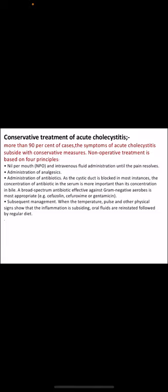Conservative treatment of acute cholecystitis. More than 90% of the cases with symptoms of acute cholecystitis subside conservatively by non-operative methods, depending on nothing by mouth, intravenous fluid, and antibiotics. The antibiotic usually used is a third generation cephalosporin, cefazolin, cefuroxime, and gentamicin. In subsequent management, when the temperature, pulse, and physical signs show that the inflammation is subsiding, oral fluid will be started, and later on we will proceed to do cholecystectomy.